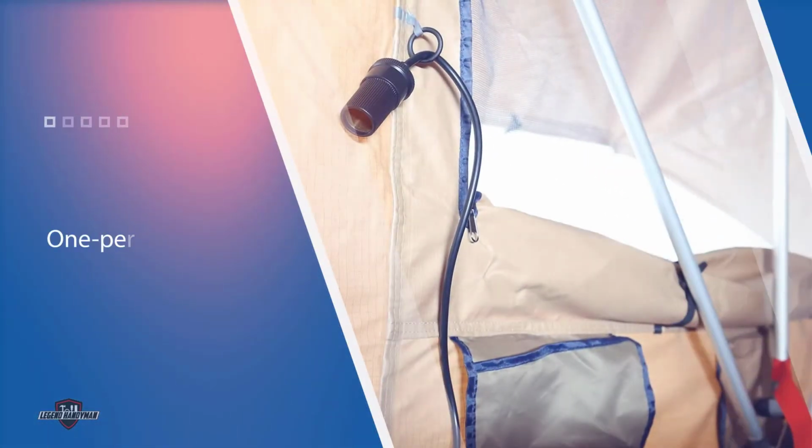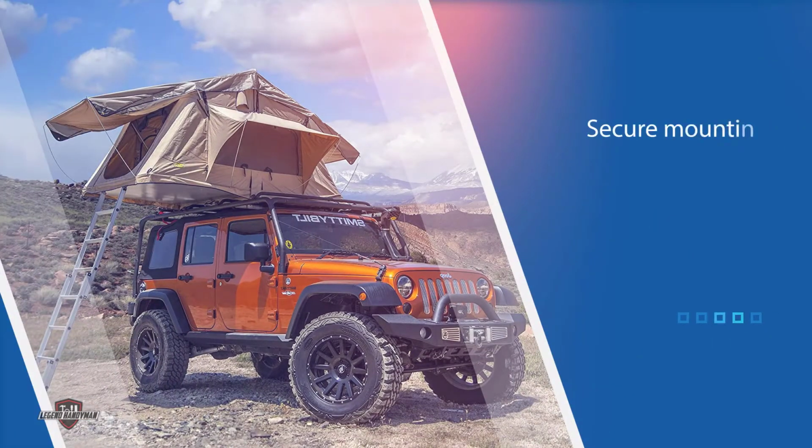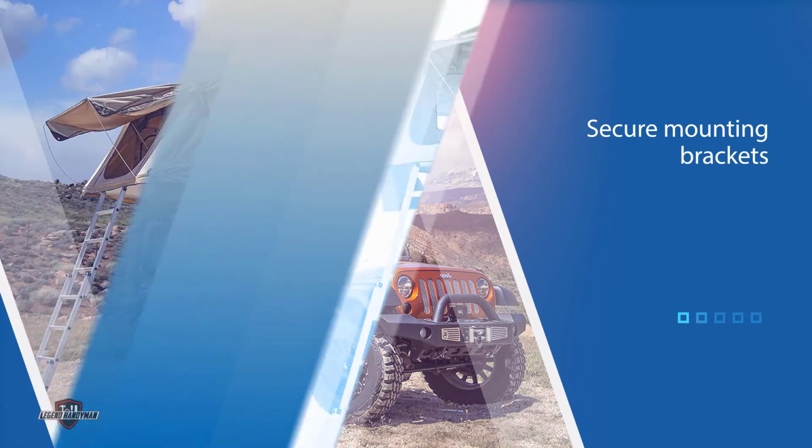That said, it is much sturdier than your standard tent and is designed for rooftop use with easy, one-person fold-out, secure mounting brackets, a 6-dim high-density foam mattress, and a 600D heavy-duty waterproof top and rain fly.